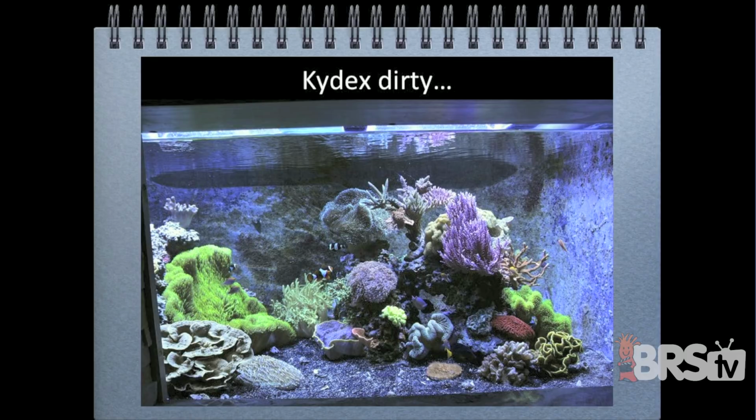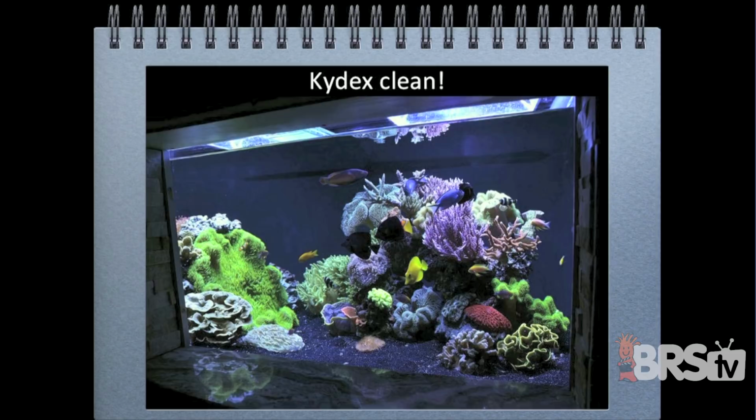So John has adopted some of the stuff that we do in the public aquaria, where we have these removable backgrounds. Kydex is a type of plastic. There's Cintra. There's a couple of different names out there. But you can see his entire back wall is now covered with coralline algae. And what's happening here is there's no definition of your reef and all your beautiful corals, because the background is kind of blurred with all this coralline algae and stuff. So I'll show you. Here's the same tank with the Kydex clean.